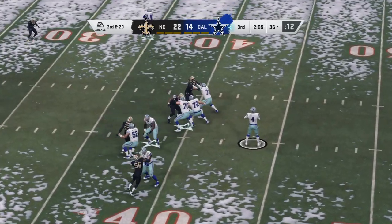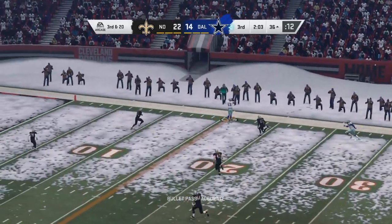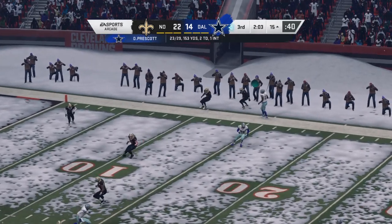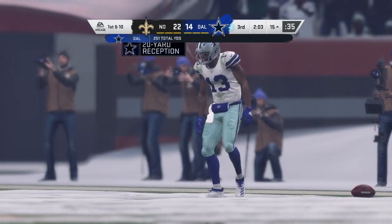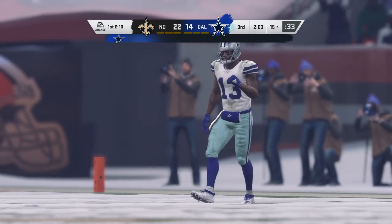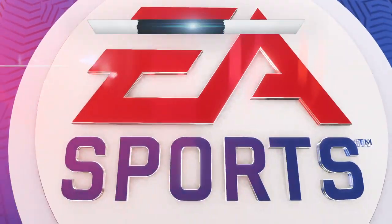From the shotgun, it's Prescott. He's going to find Gallup here, complete. And he's going to be out down inside the 20 at the 15. 3rd catch for him on this drive alone, and it'll give him a 1st down.